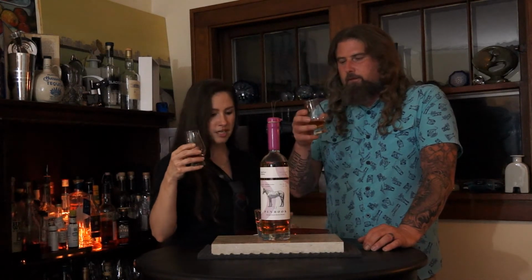But the mash bill is 75, 15, 10, so 75% corn, 15% rye, and 10% malted barley. Pretty standard mash bill, kind of close-ish to the Buffalo Trace No. 2, which is Ancient Age blend. Definitely has a nice caramel note to it. Oh yeah, I get mostly that corn. Yeah. Young corn, caramelly. Vanilla.